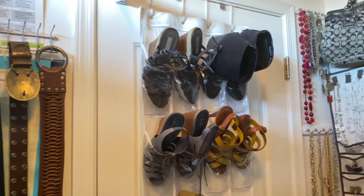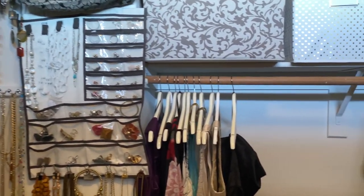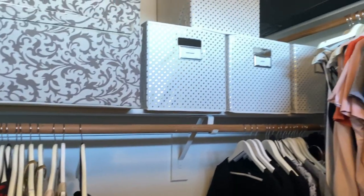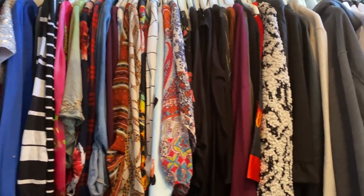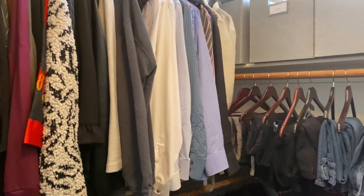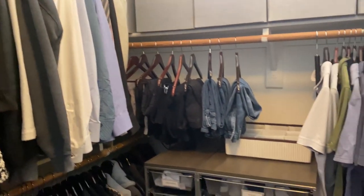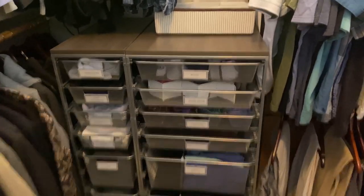Okay, so I'm just gonna do a 360 of my small walk-in closet. So you can see that there's enough space for me to get dressed in here. And this is how I've organized it. You can see my side is on the left, his side is on the right. We use different hangers. We love the drawer system from Elfa.